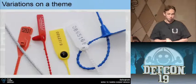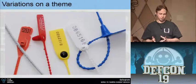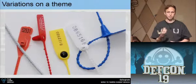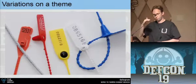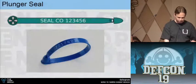Think of, you know, a lot of these don't have serial numbers. Can we just swap in another one of the same color, of the same model? Lots of different defeats. So again, go back to our list of different places we can attack them, and just think of all the different things we could do to these basic little seals.